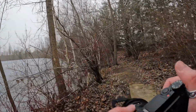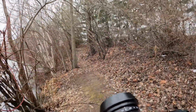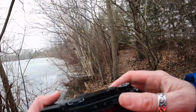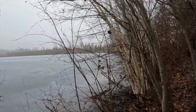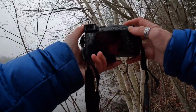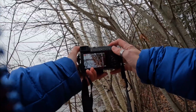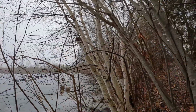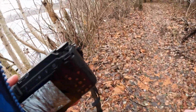I like these birch trees down here, so I'm going to change to F2, and I'm going to get close to these. I really like the contrast of birch trees. Maybe not quite that composition. Look for something else.